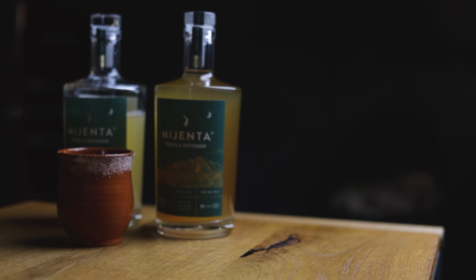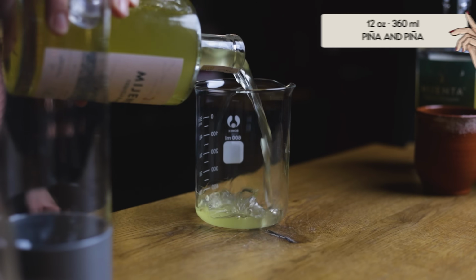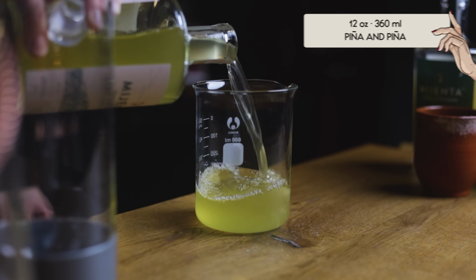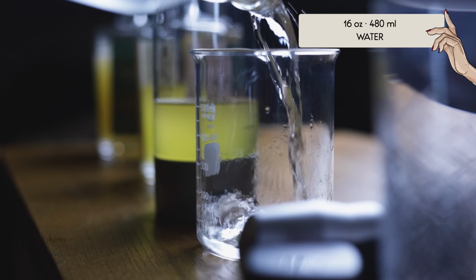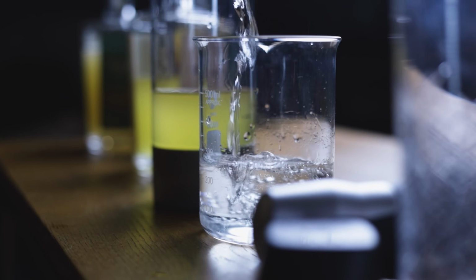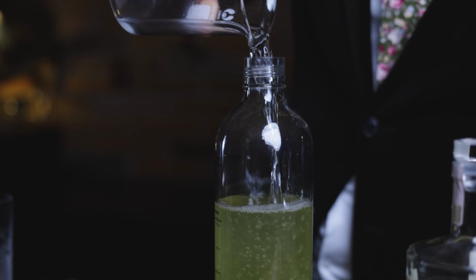Let's see if the Piña and Piña can match it. Like mentioned, you could pour this cocktail in a glass and top it up with soda water, but we'll carbonate the whole cocktail with an easy twist and sparkle. Pour in 12 ounces or 360 ml of our batched Piña and Piña cocktail and add 16 ounces or 480 ml of water. Make sure both are as cold as possible.